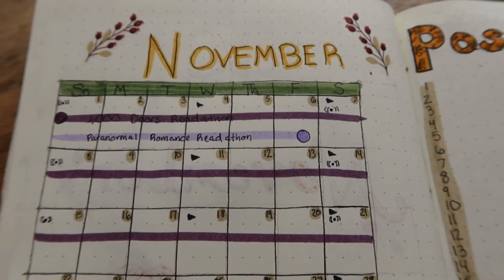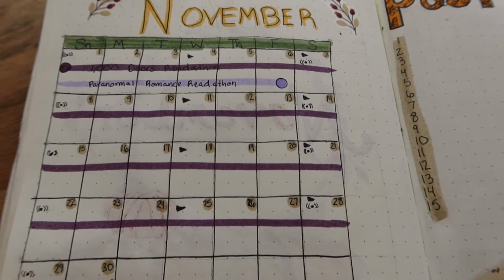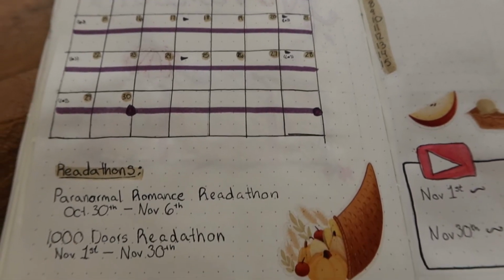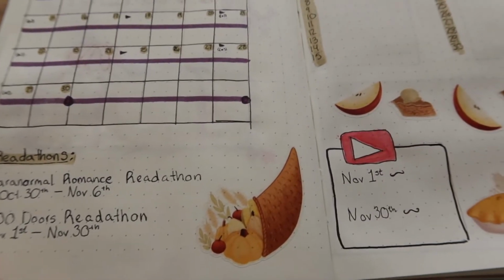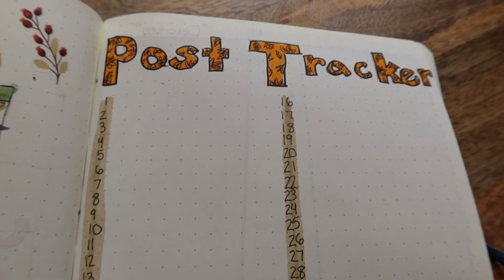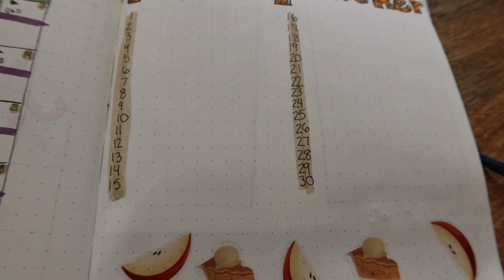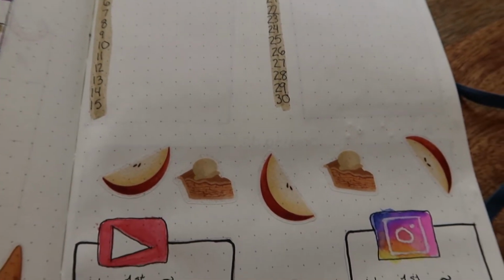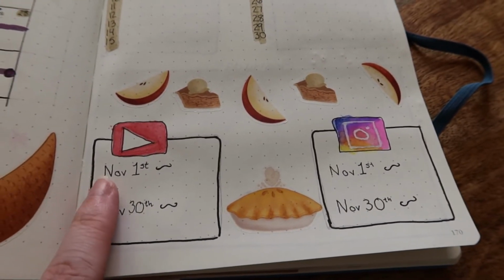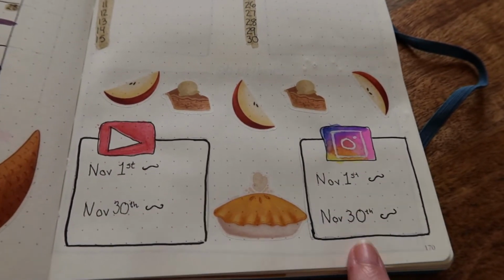And this is my little calendar for the month. This is mostly to keep track of posts and things like this, and my multiple readathons that I'm doing this month. So that's the calendar, and then over here we actually will have my little post tracker, and I'm going to try to keep up with my YouTube posts and try to be better about posting on Instagram. And here I have a little tracker for YouTube, like how much I've grown in a month and how much I've grown in a month on Instagram.